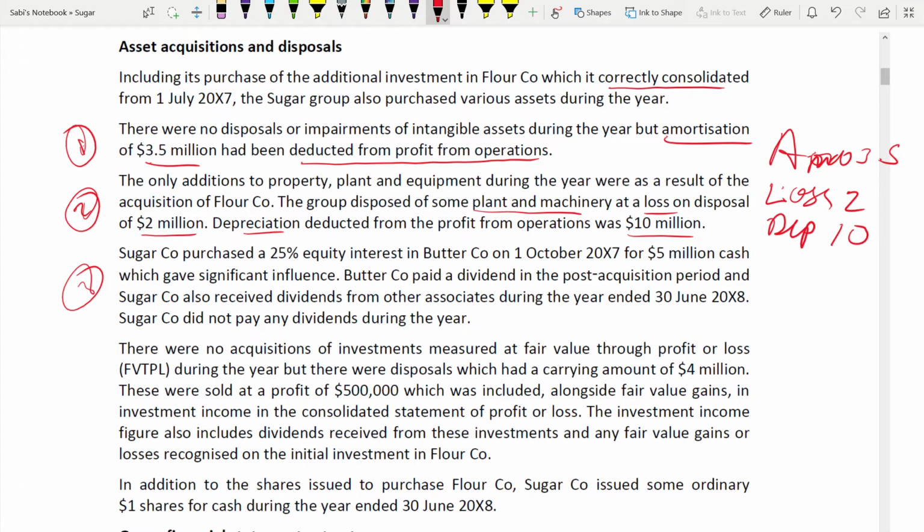Third, this is about associate. This is about butter. So a 25% equity interest in butter. Okay. For how much? 5 million cash. Only cash. That's it. This is simple. They paid a dividend. This you need in the cash flow. And sugar also received a dividend. This also you need from the other associate. Sugar did not pay any dividends. Okay. So here it's about dividend. Okay. Now 4.